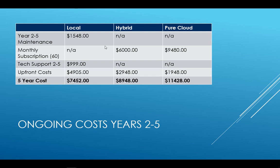Now, key difference in the next row here is tech support for years 2 through 5. With a local system, you're generally not getting any included technical support. On average, most folks use 1 or 2 hours a year. So that's where that $999 comes from. That's approximately 8 to 10 hours of tech support. Of course, with our hybrid and our pure cloud, our monthly subscription fee includes basic tech support.